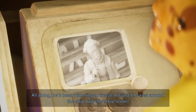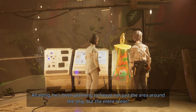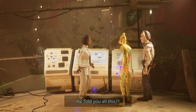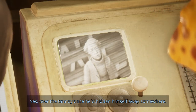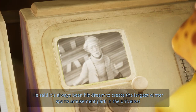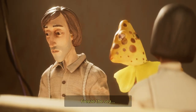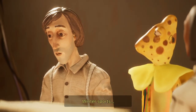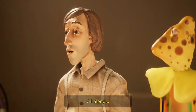Oh dear. All along, he's been planning to freeze not just the area around the ship, but the entire ocean. Whoa! He told you all this? Yes, over the tannoy, once he'd hidden himself away somewhere. He said it's always been his dream to create the largest winter sports amusement park in the universe. Freeze the sea. Winter sports. From the get-go. All along?